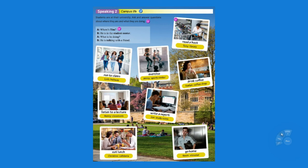Okay, be able to talk about where someone is and what they are doing. Know what all of these are. Library, sports center, coffee shop, hallway, classroom, study room, and cafeteria, which is where many people eat, and elevator.